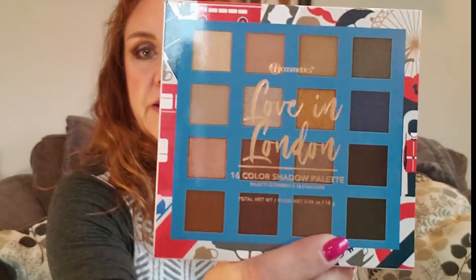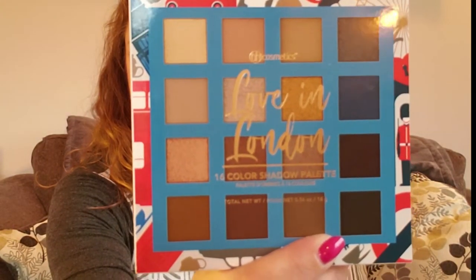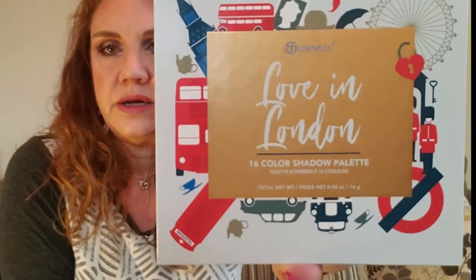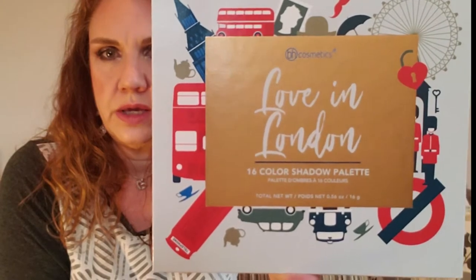And then last but not least, I can blame Tatya for this. And last but not least, I have Love in London. And this was specifically a palette that I saw in another YouTuber's stash, and I'm forgetting who it was. Is it Lisa J?